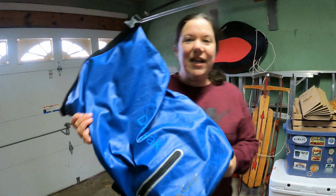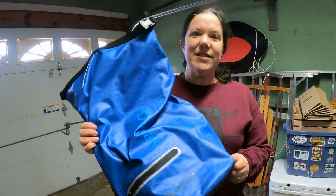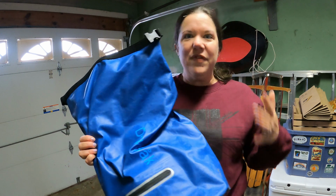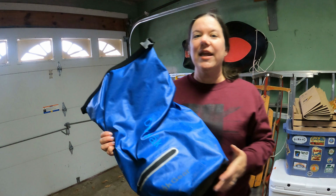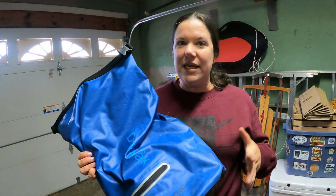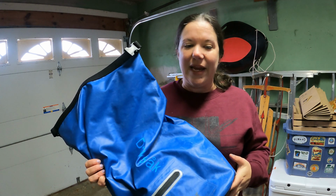Okay, the next safety item that I think you should have is a dry bag. So I like this one from Dry Sack. I've had this maybe 10 years. I originally bought this when we visited Zion National Park. We were hiking the Narrows, and I wanted something to keep some of our clothing and gear dry, so I bought it for that. But it has evolved into a great item for kayaking.